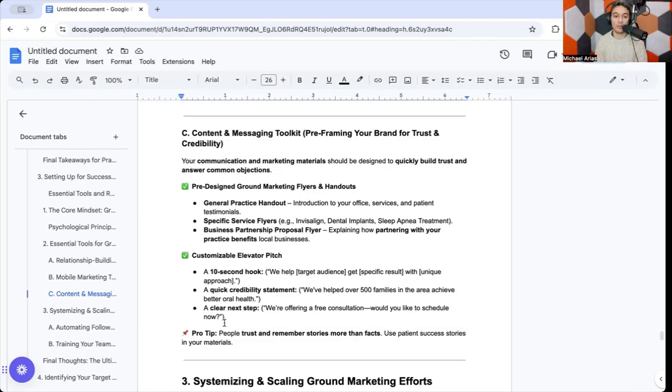Then the second part of that would be a customizable elevator pitch. Always have a 10-second hook, right? Hey, we help your children get the specific results they need with this unique approach. So always say we help a target audience get a specific result with a unique approach. And it doesn't have to be a super unique approach, but the way you word it has to sound unique. Okay. And then you want to have a quick credibility statement. We've helped over 500 families in the area achieve better oral health. We've helped two-thirds of our community, they love us, achieve a better smile, more confidence, right?